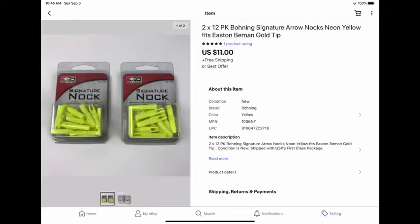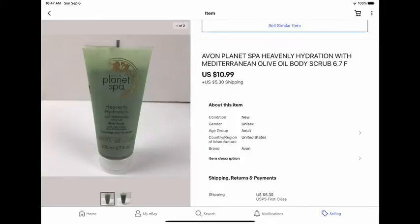And then on the 17th, we had 3 things sell. The first thing was some more of the Signature Arrow Knox, and they were $11, free shipping. And like the other ones before, we had $2 into those. Another Avon product sold for $10.99 plus shipping, and again $1 into that.